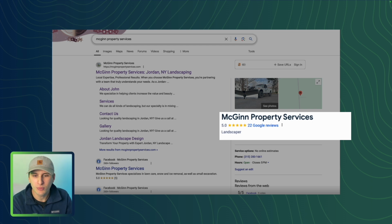Because when you lead with a positive first impression and they see 22 5-star reviews, like I said, that alters their perception of this company, and they view this company as a 5-star company. And then when all the competition doesn't have nearly as many reviews, that makes them stick out even more. This will help make it easier for you to sell jobs because they have more trust and more faith in you. But it's also going to help you maybe get away with charging a little bit more.